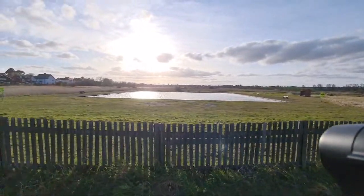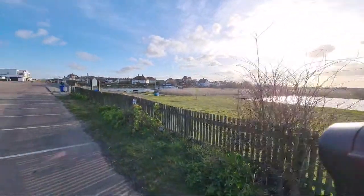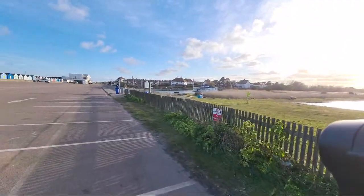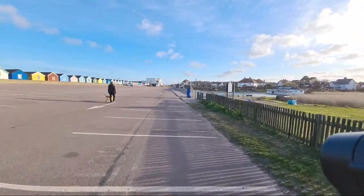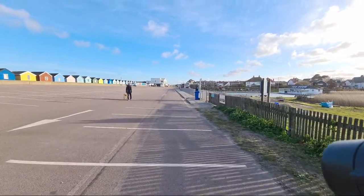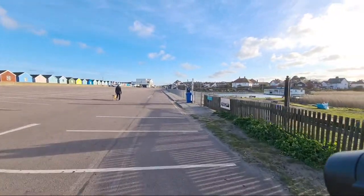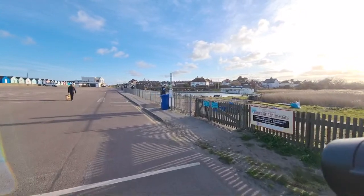There's a couple of boating lakes here, model boats and yacht ponds. Tea room over here as well, which has just been redone. And I was hoping that the pier would be open tonight, but it's still not open, which is a bit of a shame. Lewis says very good signal. It might change as we go into Southwold though.